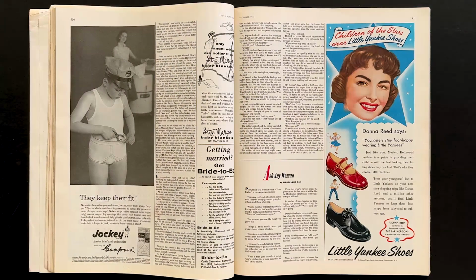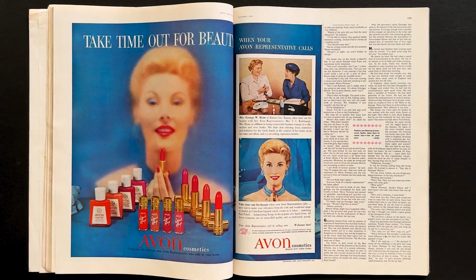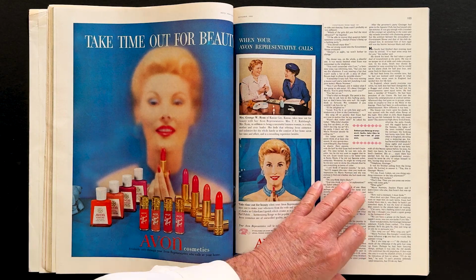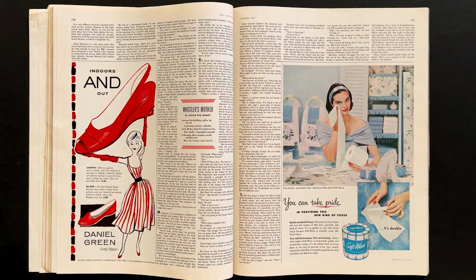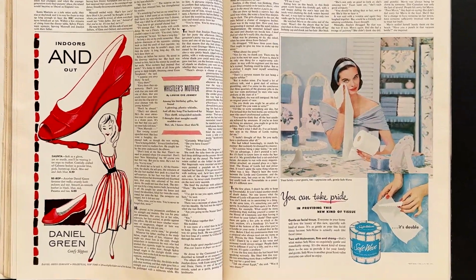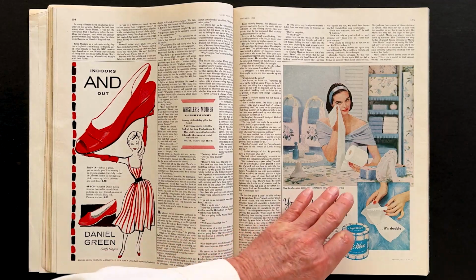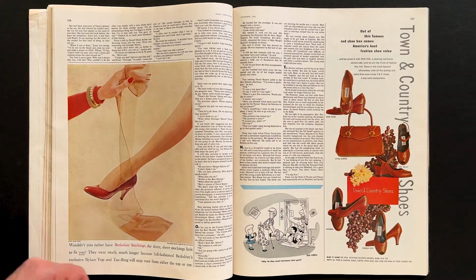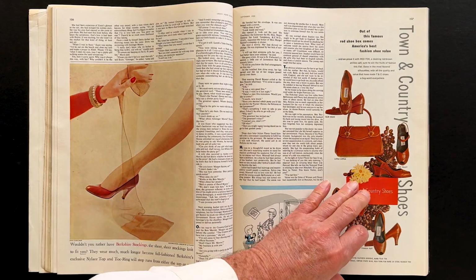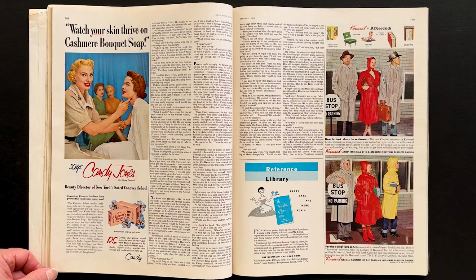Jockey underwear. And here's Donna Reed for Little Yankee Shoes. Take time out for beauty when your Avon representative calls. Indoors and out, Daniel Green Shoes. You can take pride in providing this new kind of tissue, soft weave. It's double. And what's going on here, I don't care. And Town and Country Shoes. Yeah. Watch your skin thrive on Cashmere Bouquet soap.